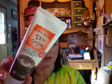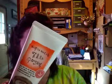this is the fermented tea skin drink sleeping pack, $12. This has ingredients such as jasmine, rose, green tea that will provide moisture, nutrition, and relaxing effects throughout the night. After using a toner, apply a sleeping pack over your face and rinse off with water the next morning. That's pretty cool. That's a pretty big tube there.